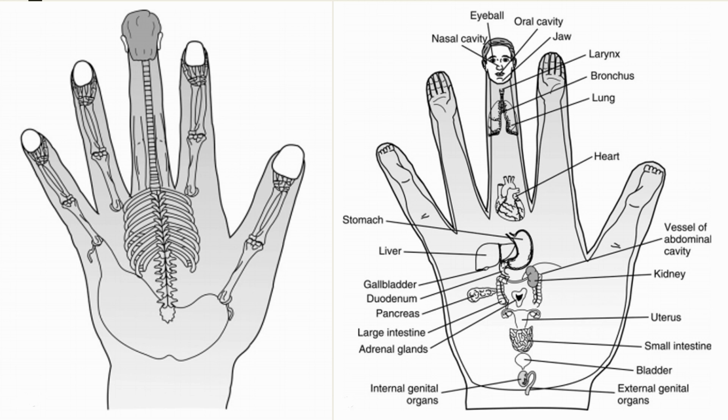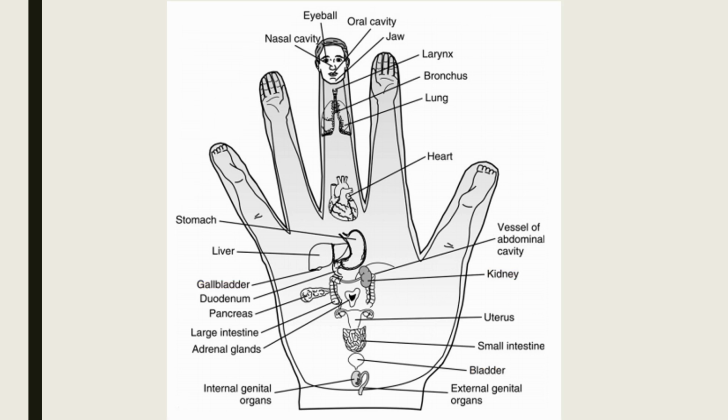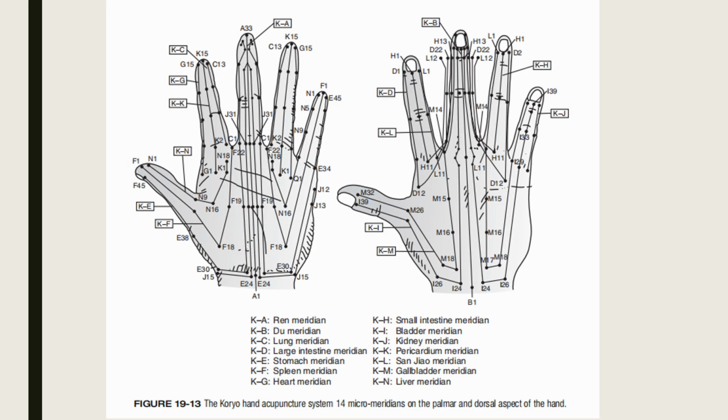In the Koryo hand acupuncture system, the 14 micro meridians each have their own special pathways and use the same meridian systems. The large intestine, small intestine, and Sanjiao meridians are located on the dorsal side of the index and ring fingers. The kidney, urinary bladder, and gallbladder meridians are located on the dorsal side of the thumb and little finger. The heart, pericardium, and lung meridians are located on the palm side of the index and ring finger. The liver, spleen, and stomach meridians are located on the palm side of the thumb and little finger. So now we have the Koryo hand acupuncture system, the 14 micro meridians on the palmar and dorsal aspect of the hand.